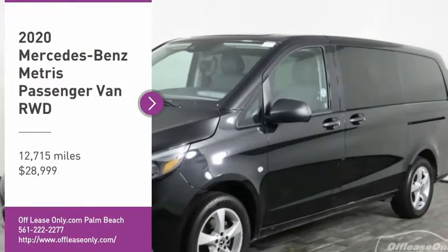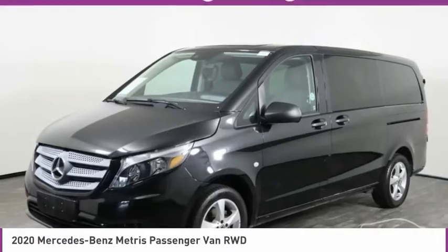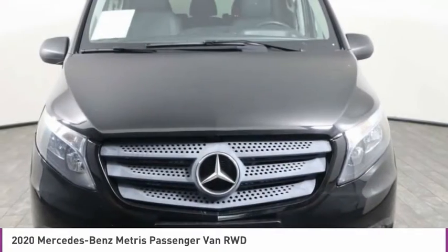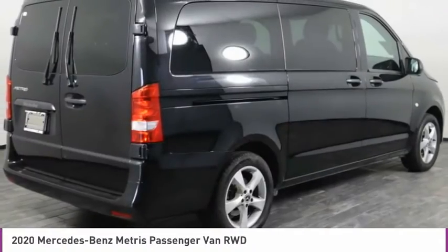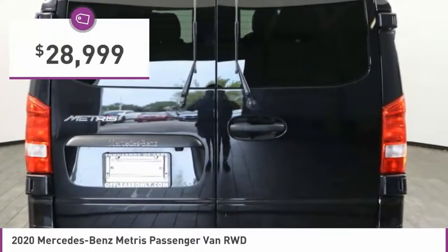Come test drive the 2020 Metris. The Metris offers relatively nimble dimensions with the ability of larger vans. The interiors can be configured to carry cargo or passengers and comes with plenty of great options. It is designed to fit your business and your garage and is priced below $30,000.